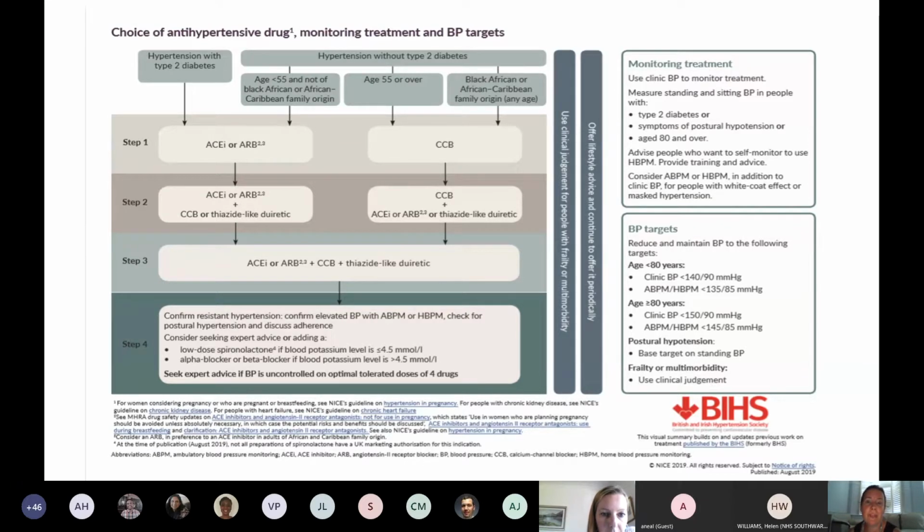But for a Black Caribbean or African Caribbean patient, we should be using a calcium channel blocker first line, and then adding in an ACE or an ARB or a thiazide-like diuretic. But as we know, this patient may not be suitable for a thiazide diuretic with their gout history. And then the step 4 is adding in spironolactone or an alpha blocker or a beta blocker.